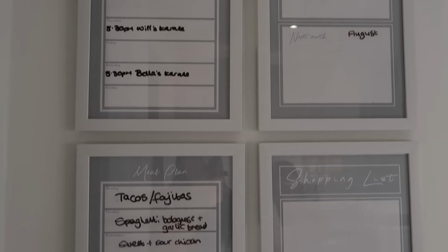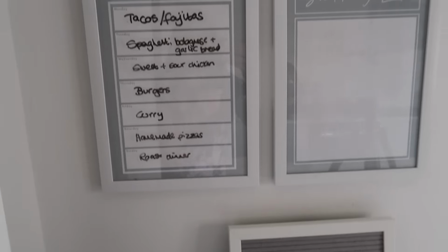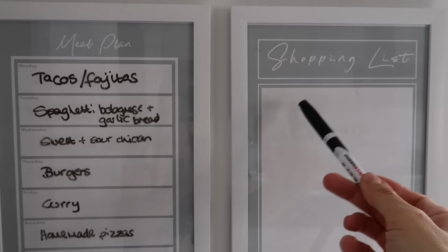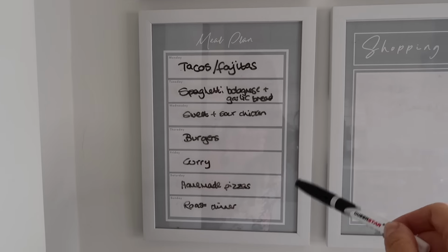And now let's have a look at the meal plan. Now we come over to my organisation station where I do my shopping list. So we just write on this with these pens, anything we need gets added on there, but I've cleaned that off because obviously I've just done a shop. And then here is our meal plan for the week.